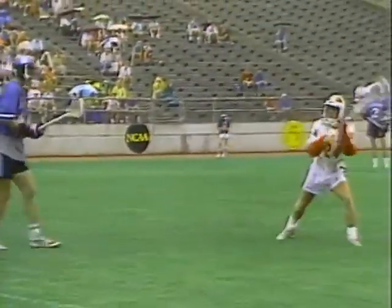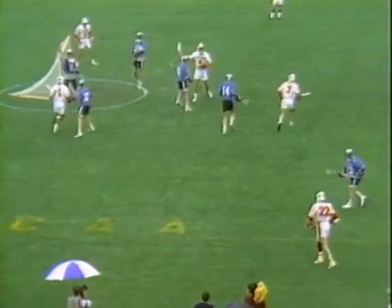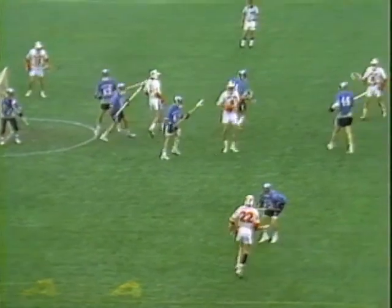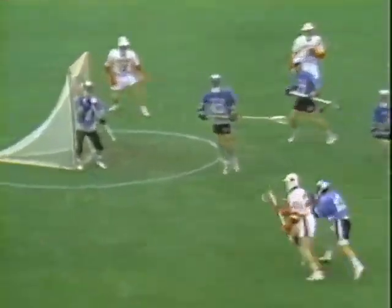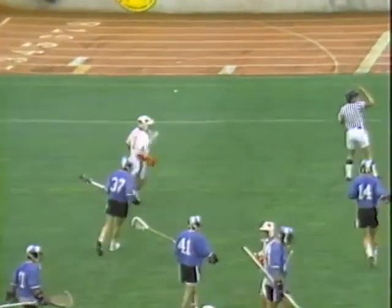He's a tremendous high school player. He started playing attack for this program, went to midfield. He can play anywhere on that offense. Just one of those guns that Maryland has that can beat you any time. Here's Worstel, the other midfielder that can score a lot of goals. He's across the pipe. Ball rolls out of bounds.